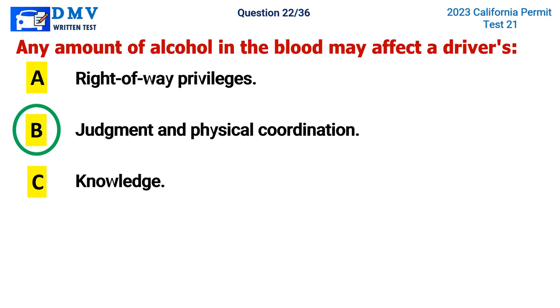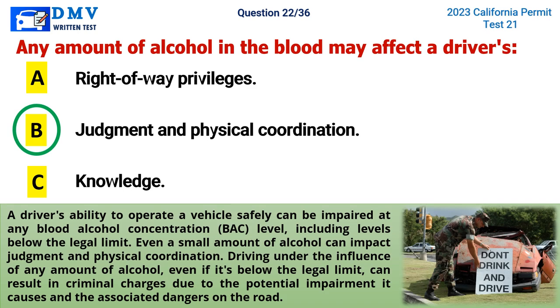Judgment and physical coordination. A driver's ability to operate a vehicle safely can be impaired at any blood alcohol concentration, BAC, level, including levels below the legal limit. Even a small amount of alcohol can impact judgment and physical coordination. Driving under the influence of any amount of alcohol, even if it's below the legal limit, can result in criminal charges due to the potential impairment it causes and the associated dangers on the road.